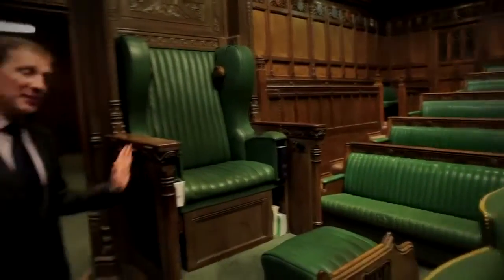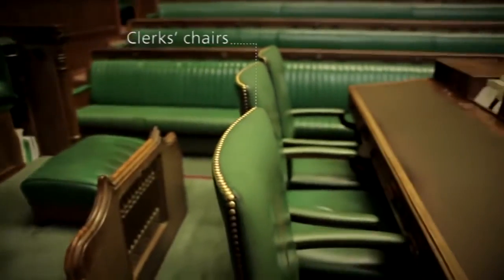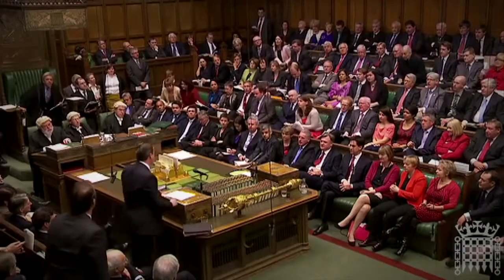If we look back. So this is the Speaker's chair, where the Speaker sits, and he is here to keep order in the House. In front of the Speaker's chair are the clerks who advise the Speaker and members on procedural matters. And the Clerk of the House usually sits in this chair, and the Clerk Assistant there.